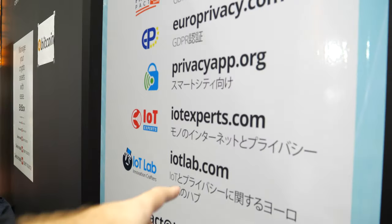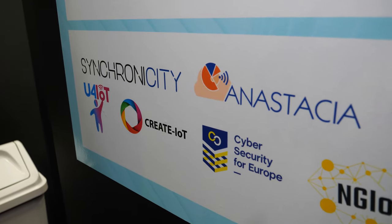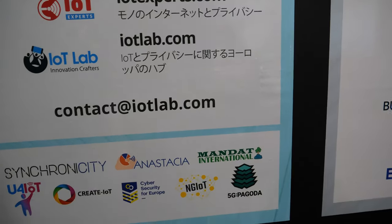What does IoT Lab do? What's your day-to-day like? Do you synchronize the whole project? Yeah, so basically we handle over 15 European projects on research. Some of these are Anastasia, Synchronicity, Create IoT, and U4IoT.